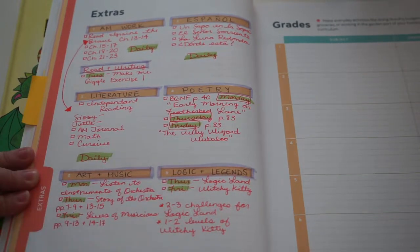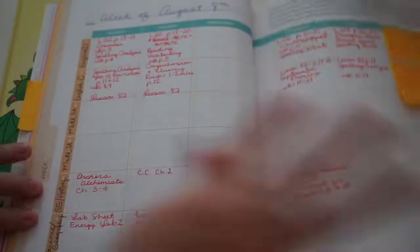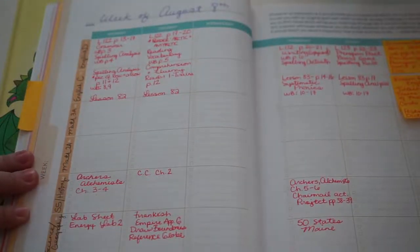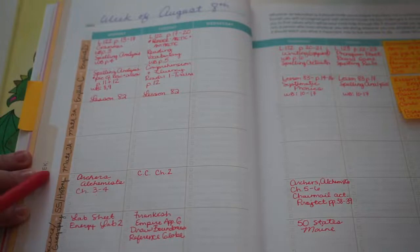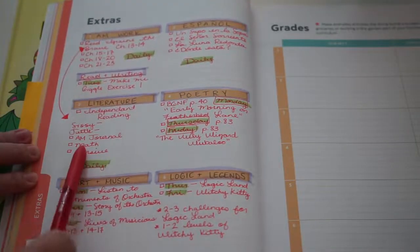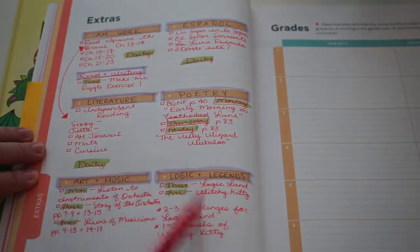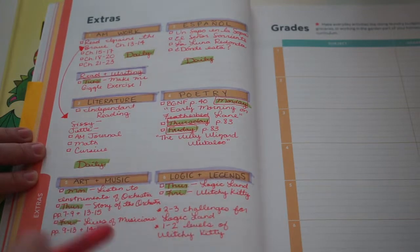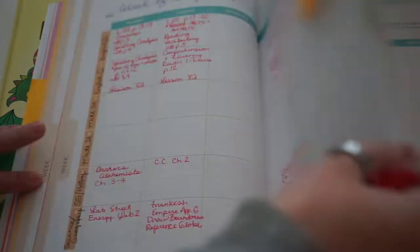I feel like it's way better, it's way more organized, and to be honest, for school days when we don't have time, when something's going on, this is what I'm going to be focusing on: English, math, and the morning work. Probably literature as well, because we can always read our literature book, and Spanish. I would say that these three here, the poetry, art and music, and logic and legends, are going to be the easiest ones for me to skip out on if we're short on time. So yeah, it worked out way better.